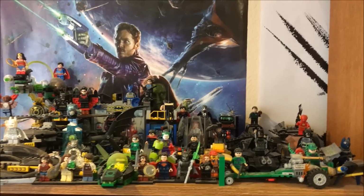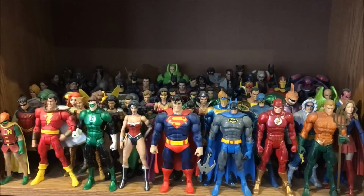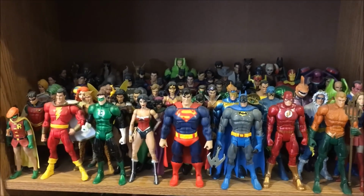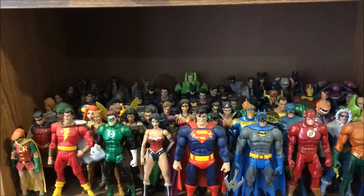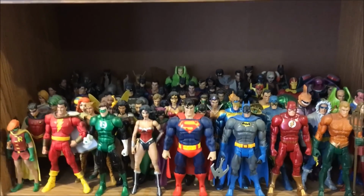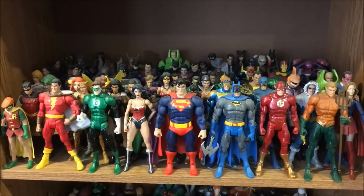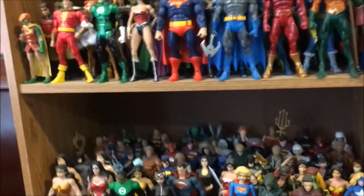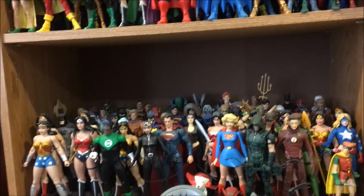So yeah. And then you got my DC Multiverse, DC Universe Classics, DC All-Stars, Movie Masters, DC Legacy, Batman Legacy, whatever you call this line. DC Total Heroes. These are just DC toys from Mattel. So, yeah. And then you got DC Collectibles and DC Direct action figures right here.